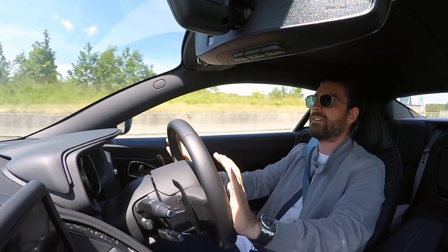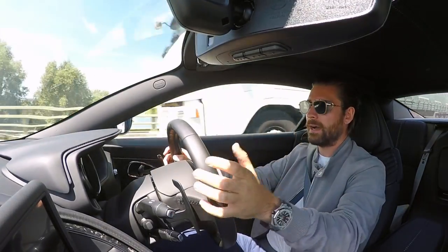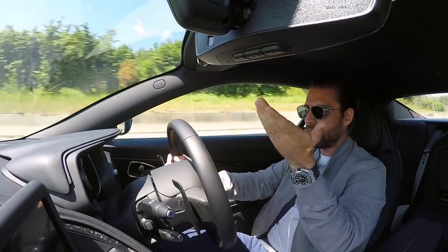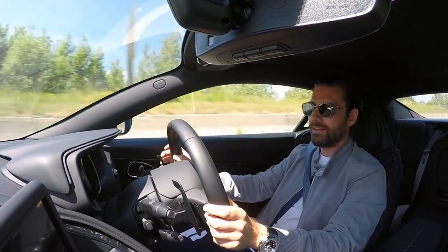It's not here to set lap records. And for what we're doing right now, crunching miles on the way to Le Mans, I can think of very few other cars that would do the job this well. Fifth gear, pulling like a mule, massive torque. It's a great thing.